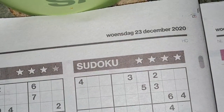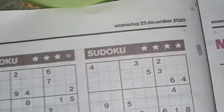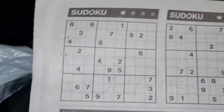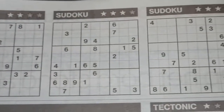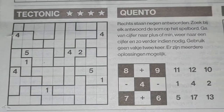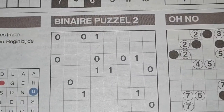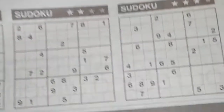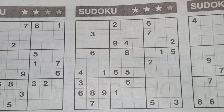On Wednesday, December the 21st, 2020, we have here an additional 8 extra Sudokus. Sudoku with 1 star, with 2 stars, 3 stars, 4 stars, 1 tectonic, the second tectonic, binary number 1, and a binary number 2. 8 Sudokus total, yes.